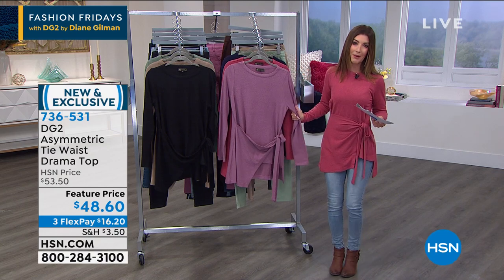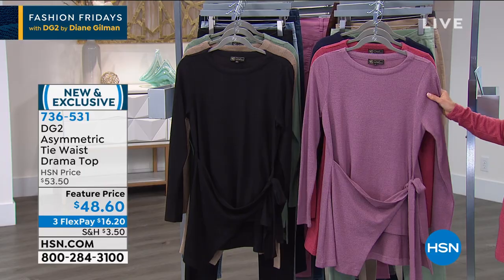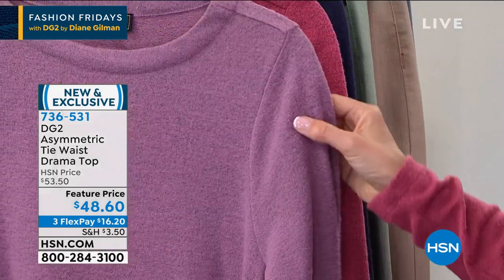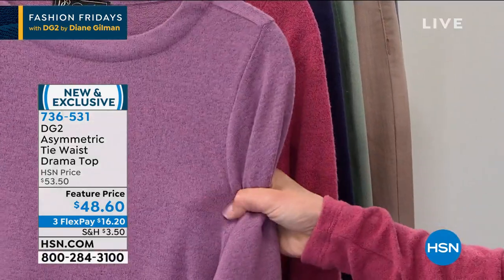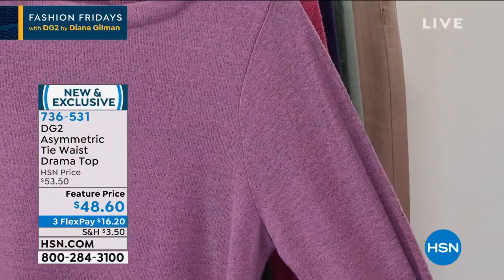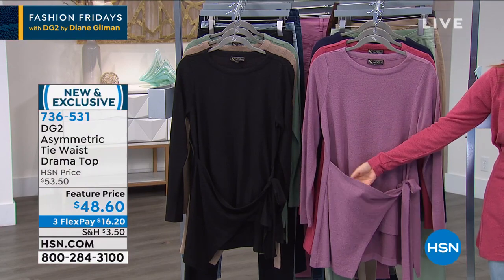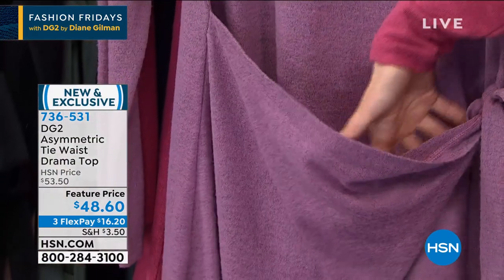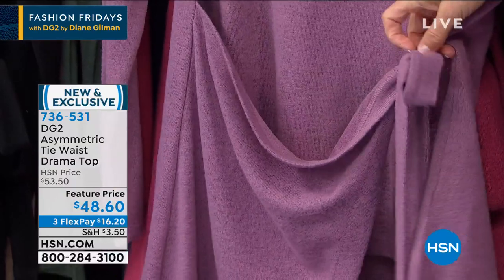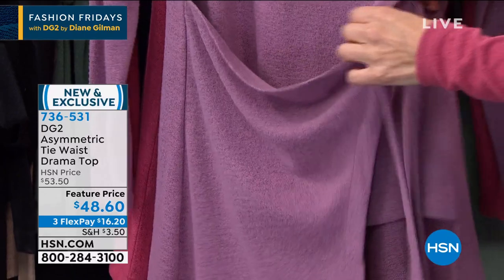I love everything about it. I love how soft this beautiful brush knit is. It's almost like the feel and look of a sweater, but it's not hot and it's not going to be itchy or scratchy. It's a poly spandex blend. But the most beautiful thing is the extra length, the asymmetrical style, and this beautiful wrap tie that ties right here at your side. So you have this overlay front panel.